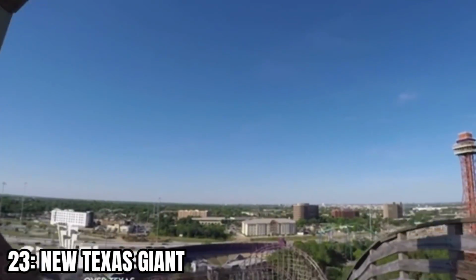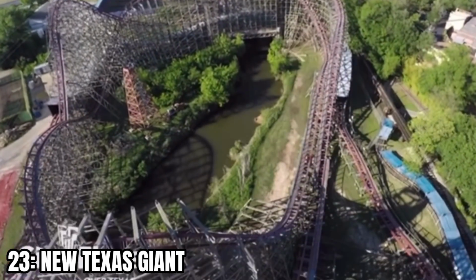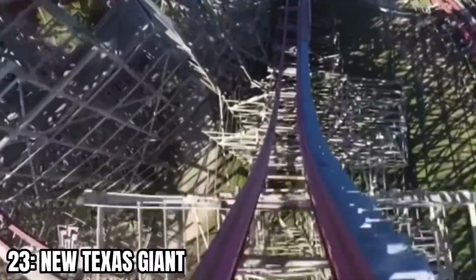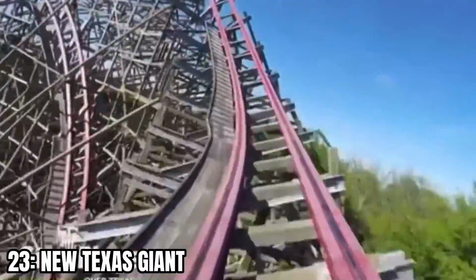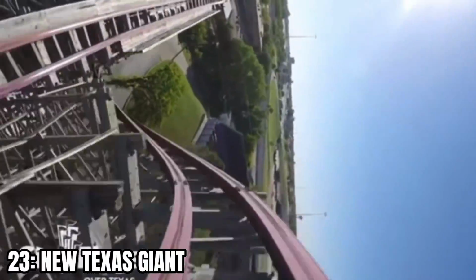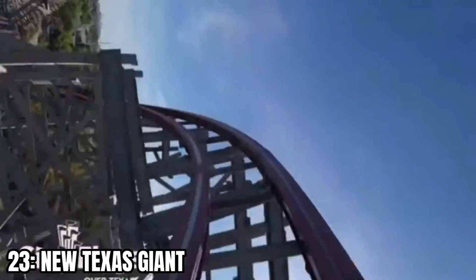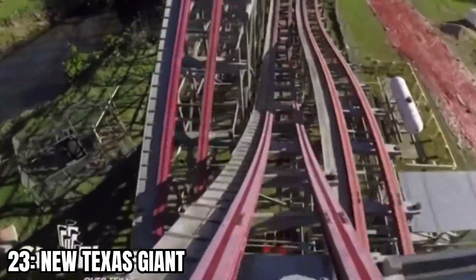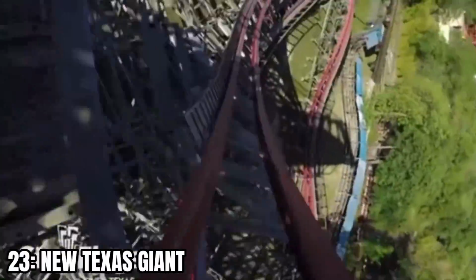Coming in at the number 23 spot is another Six Flags RMC. This is located at Six Flags Over Texas, and this is the first ever RMC roller coaster, New Texas Giant. I don't know why, but I think the colors of this ride go so well with the New Texas Giant name, but the colors just don't look good. It is so faded, and Six Flags really needs to give this a repaint because that is why it's so low on this list. Look at this POV they shot a couple of years ago.